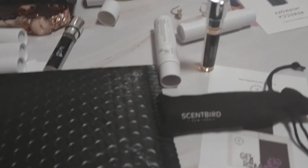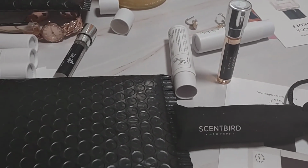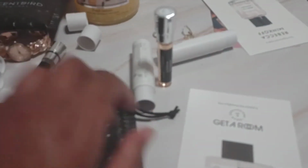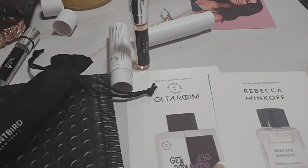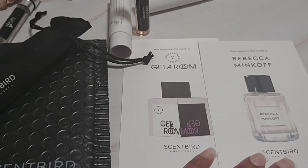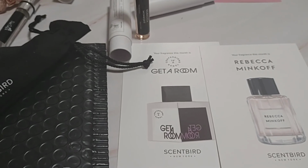And when I tell you guys, honestly, that they kind of smell better than the designer fragrances, these two are a must get. If you guys want any recommendations, like for real, get Room and Rebecca Minkoff. These are it.